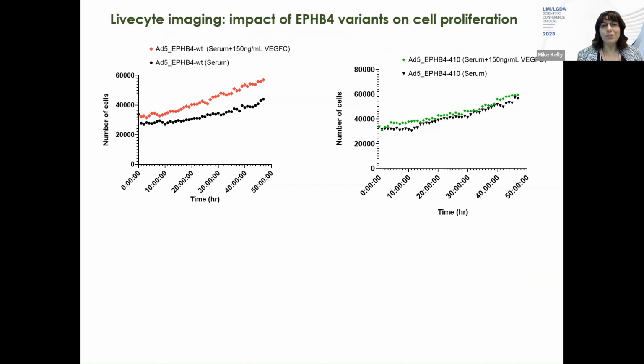But we started to see whether there were differences when we use a system that overexpresses our EPHB4 wild type or one of our variants using an adenovirus delivery system. Here we are comparing the wild type in a medium that contains different growth factors but no VEGFC. When we add VEGFC, in red, you see an increase in the proliferation of the cells over time. But when we overexpress one of the EPHB4 variants from the patients, we don't see this difference; they are not responding to the VEGFC.